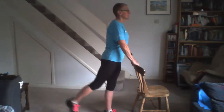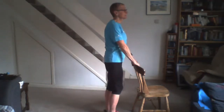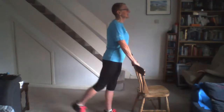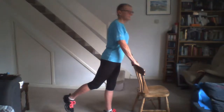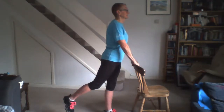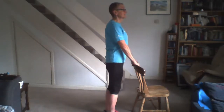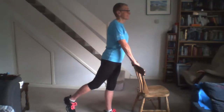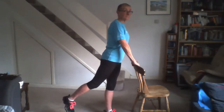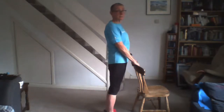2. When it's back there, just poke your glute and feel this muscle here. 3, you can feel that it's under tension. 4, it's only your leg that moves. Try to resist the temptation to lean forward. 5, 6, 7, 8, 9, 10. And then we're going to do the other leg.